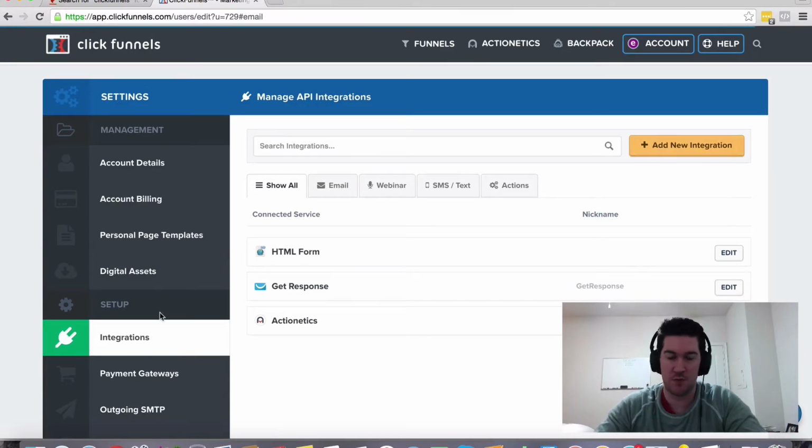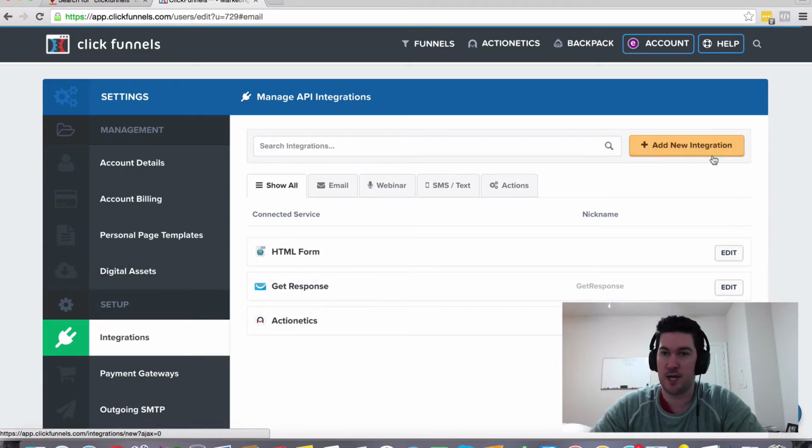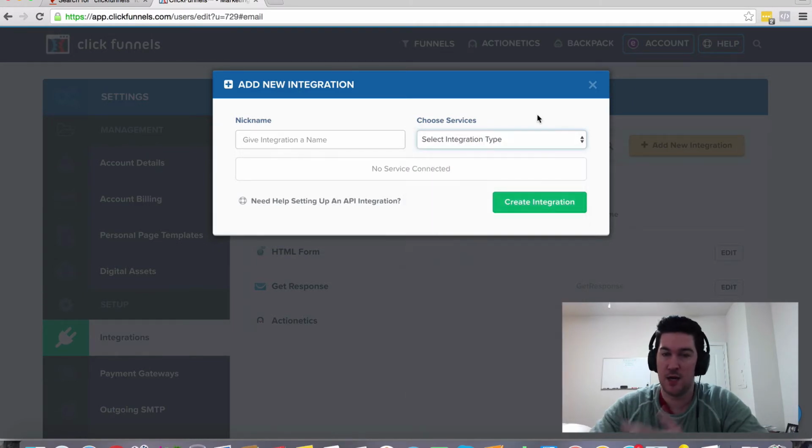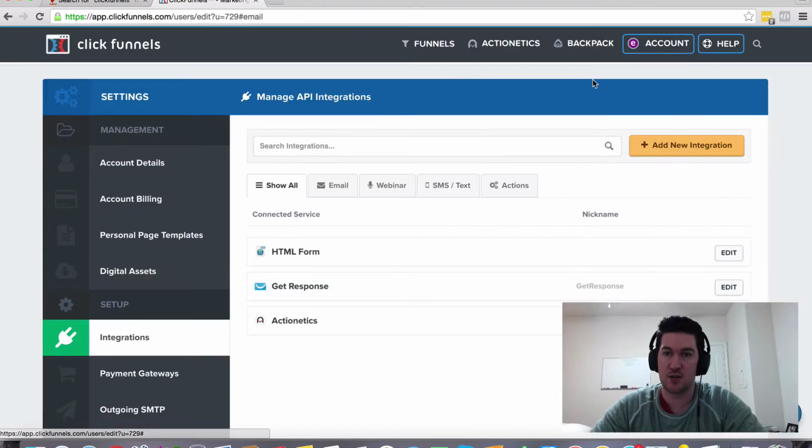Depending on when you watch this, this may switch around, but this is where it is right now. You'll come up here, and whether you're gonna add an autoresponder or some of these other services, in this case ShipStation, you'll come down here under ShipStation and select that, and then go through the process of creating the integration there. That's not something, again, that I personally use.